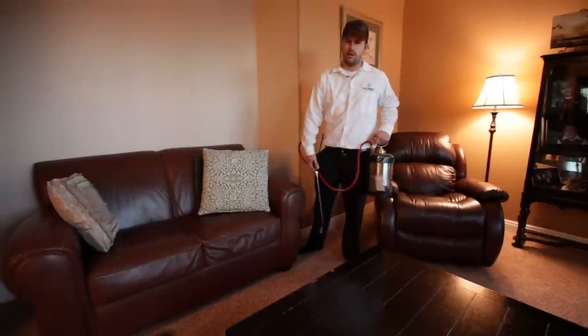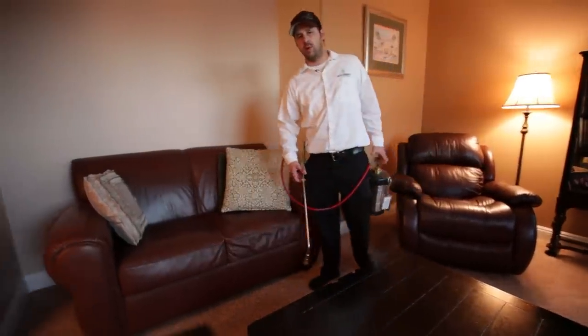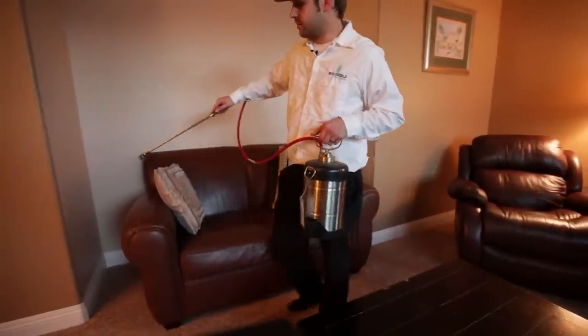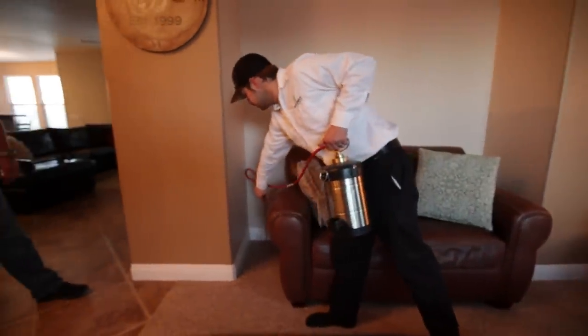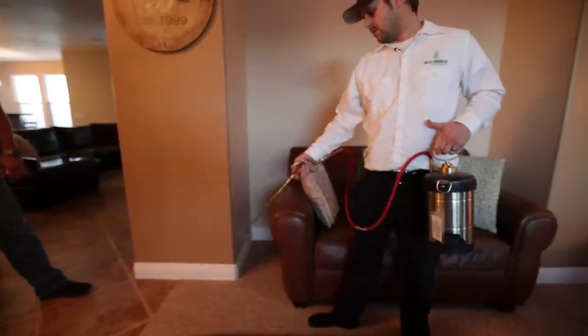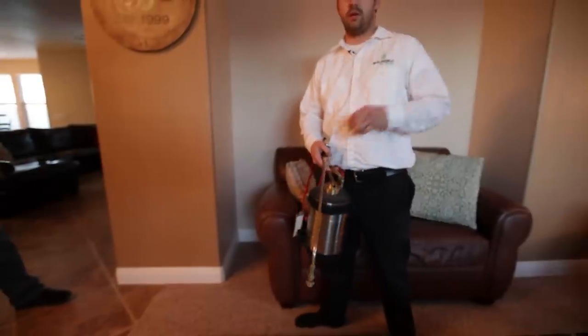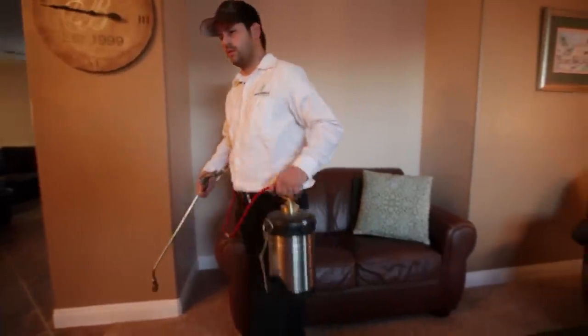The reason for only targeting the corners is insects not seeing well want two sides of their body up against something. So they'll ultimately always retreat to the corners. And so, we're able to be just as effective targeting just corners as we would be if we were to spray every inch of baseboard.